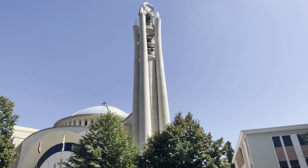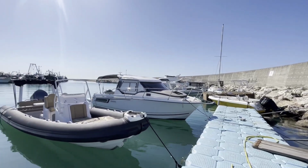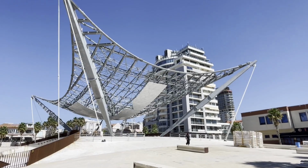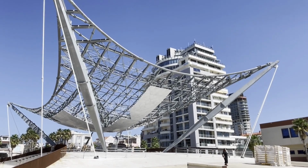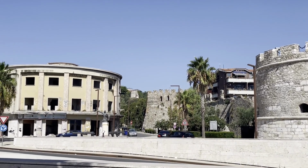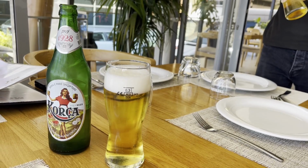We only spent a week in Albania because it has a very short coast and not many places to stop. We totally enjoyed ourselves here. The port city of Durrës was a real treat. Great food and wonderful people in the town.